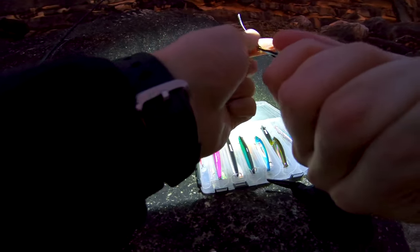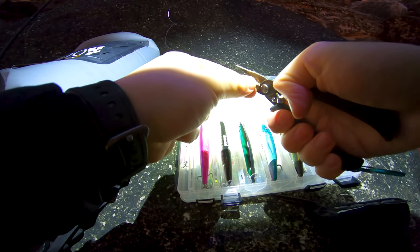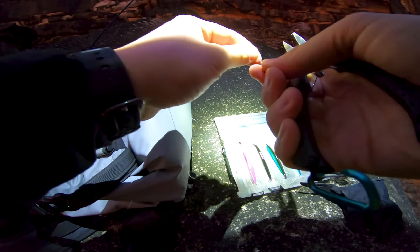Straight uni, 7 wraps to a swivel. Keep your tag ends in your box, so you can clean it up at home.